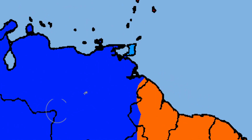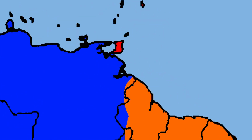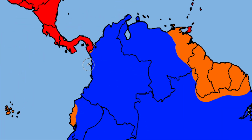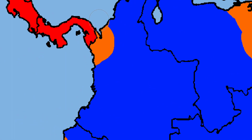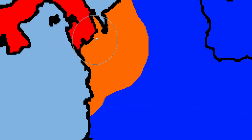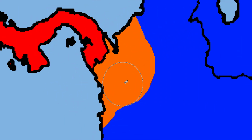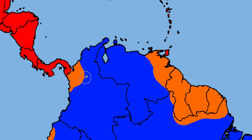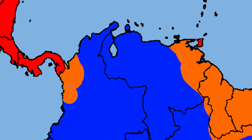After capturing the area, they make a new landing on Trinidad and Tobago, and begin to push up into Venezuela, meeting up with the island. They then continue to push out through Panama, and although it's originally very difficult and there's a lot of illness, disease, and, well, yeah, those are the two main issues here, they eventually get past it, and once they reach Colombia and start to capture some cities, it gets a lot easier for them.